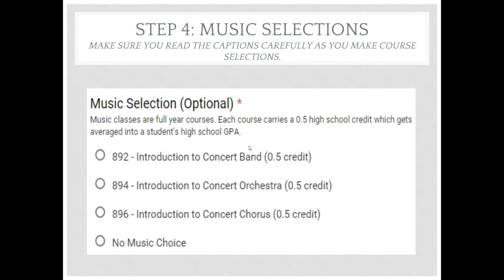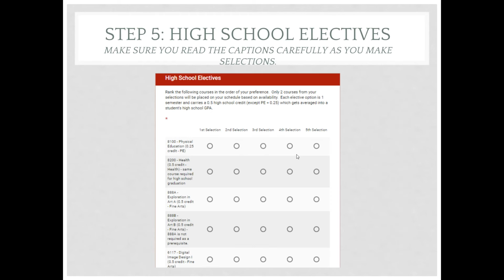The next section then will be on your music selection. And just like we talked about before, you have the 3 musics, band, orchestra, or chorus, or no music choice. So you'll make your selection that way. Then your 5th step is going to be ranking your high school electives if you have that option. So like I told you earlier, if you are a student who selects a music class and selects Spanish, you're not going to see this window. This window will not pop up, won't even give you the opportunity to select because you've already fulfilled all of your high school credit electives that will fill into your schedule.